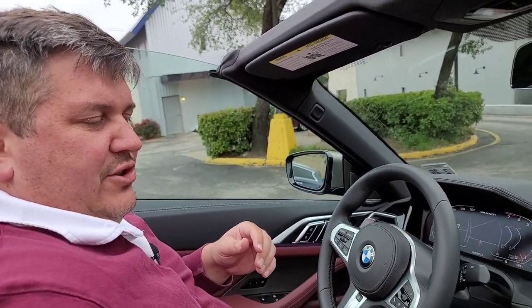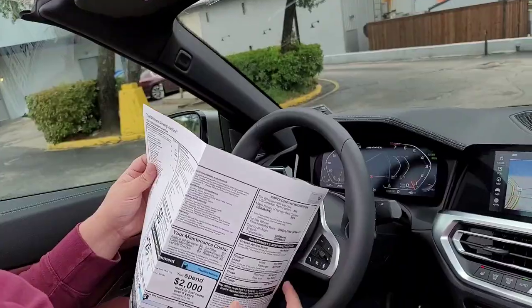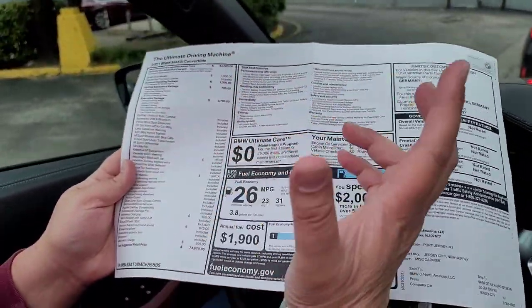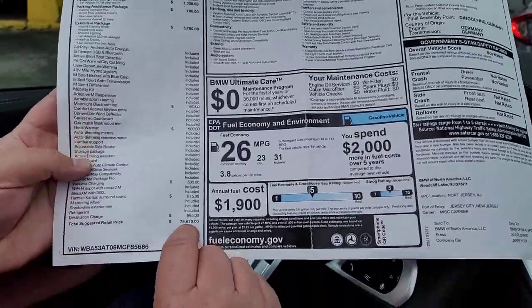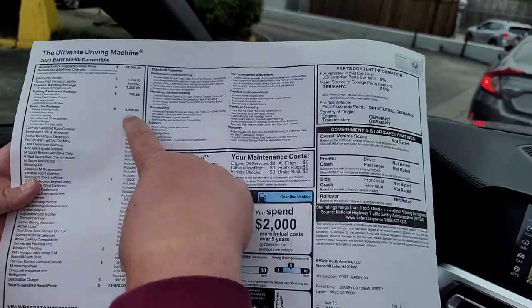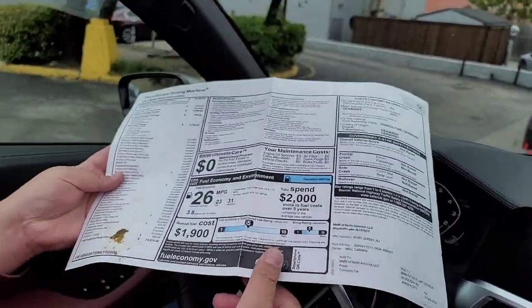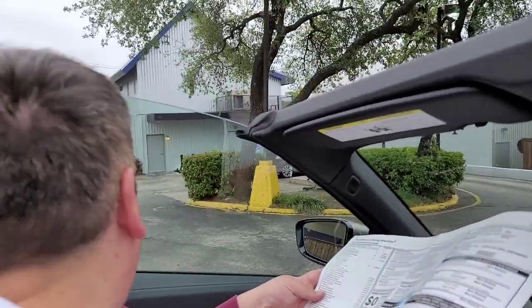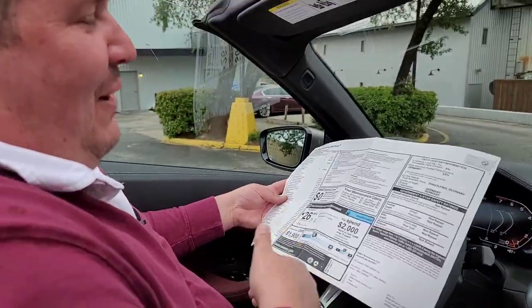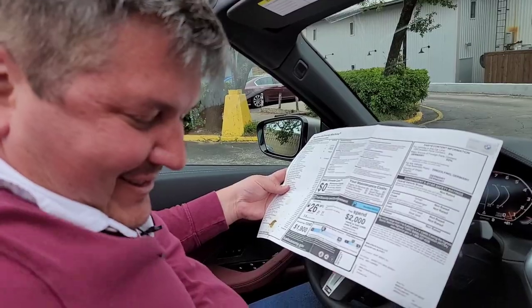And here we go. I want to show you the window sticker because it's extensive. $74,670 and 0 cents. A lot of this. Oh my god. Wow, what timing. Wow, that was great. At least it didn't land on you. Let's pause that. Let's pause.